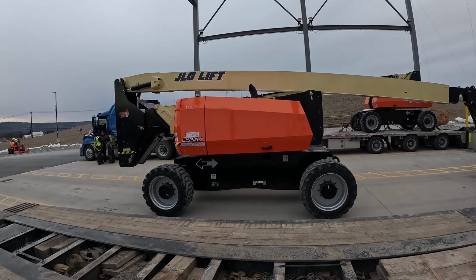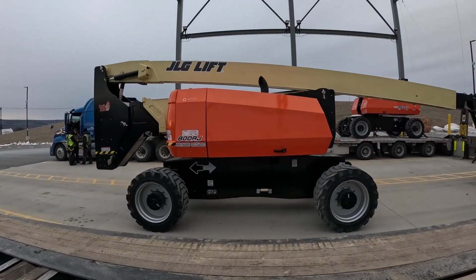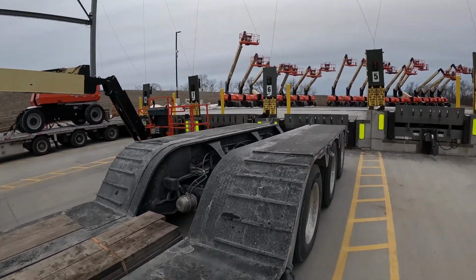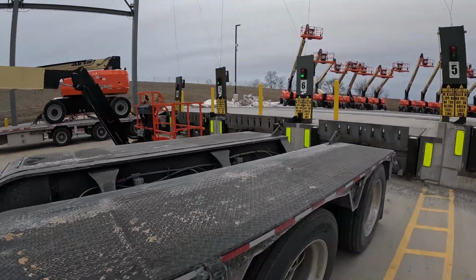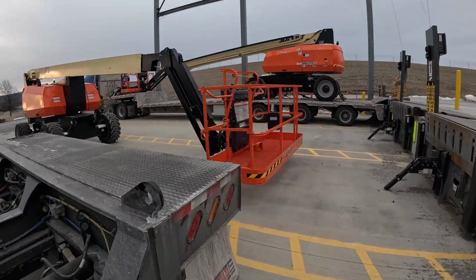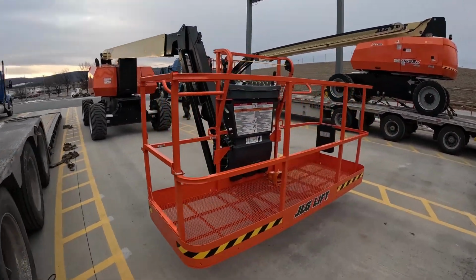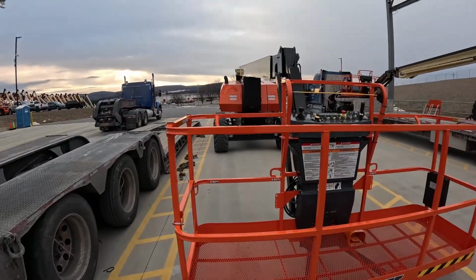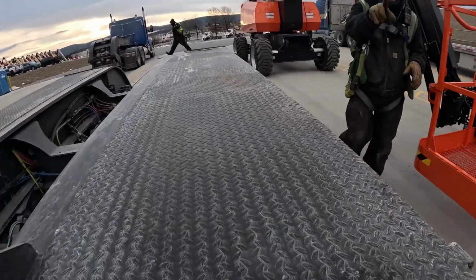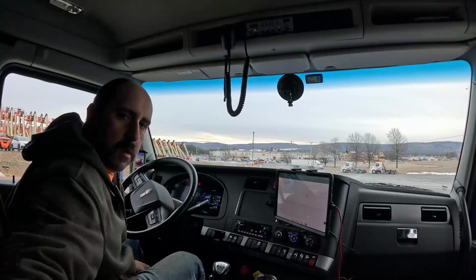See what we're getting. The JLG 800 AJ. You can see a little basket on the end. That's where all the controls are to run the thing. Thanks, buddy. Can't film? Absolutely.